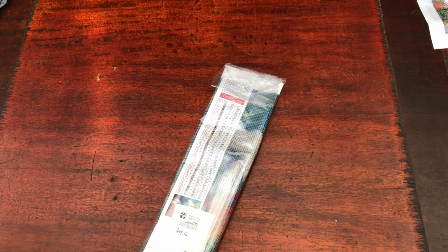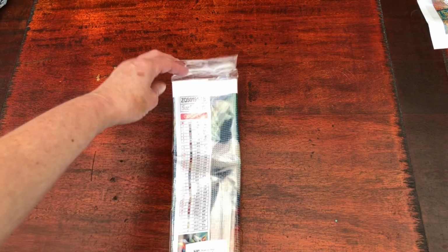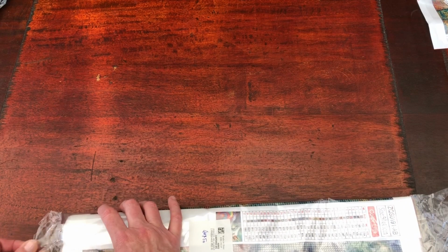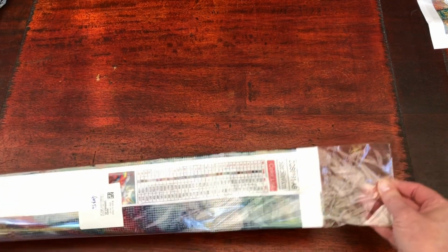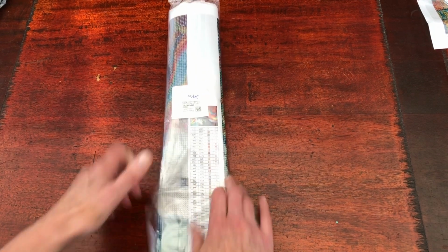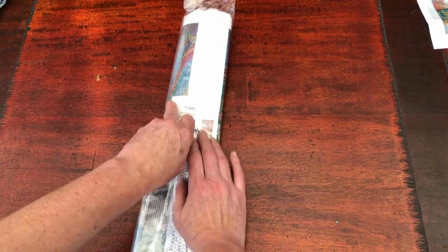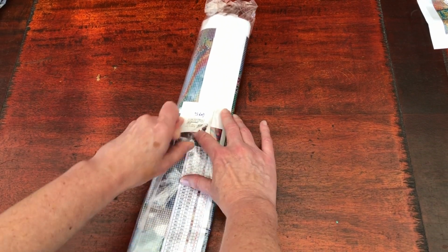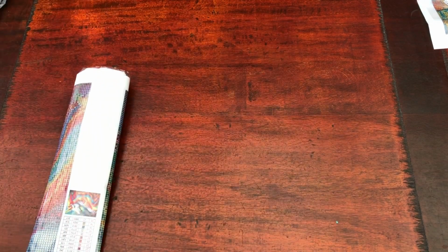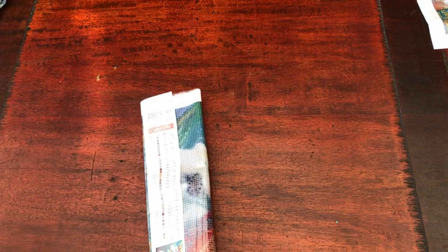It is the biggest one, being a 50 by 40, and there are 35 colours to enjoy. Let's open it out. Oh wow, it opens sideways, which I wasn't expecting. A little bit of a clue there I'm trying to hide. Okay, I'll show you. Here we are.